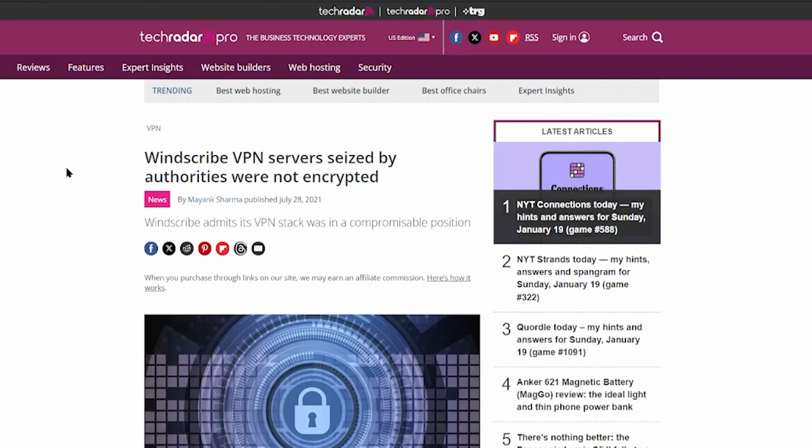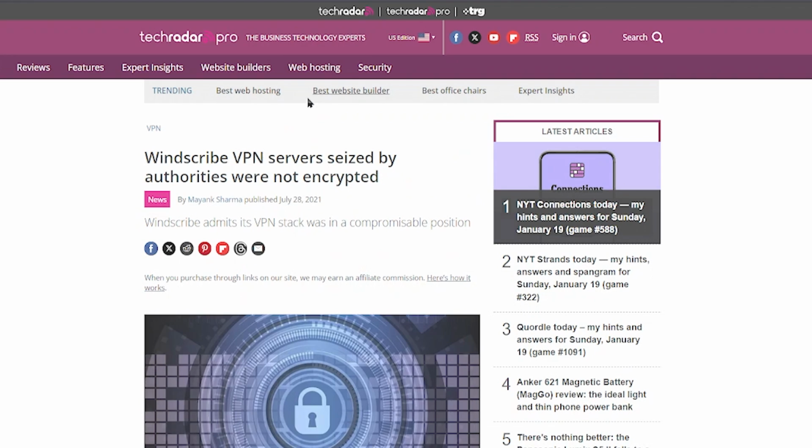Windscribe, a different VPN, their servers were seized by the Ukrainian government. Those servers were actually not encrypted, and the Ukrainian government got the ability to be able to impersonate and pretend to be a Windscribe server, and anybody who would go and connect up to those servers might think that they're connecting to a Windscribe server, but in reality, the Ukrainian government would be able to spy on them and see everything that they were doing online. So this is really important.